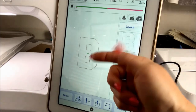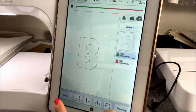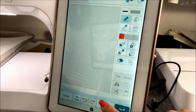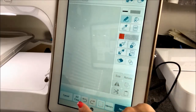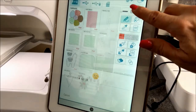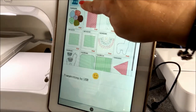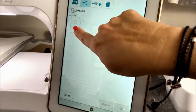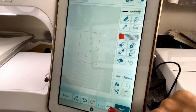So now if we needed a satin stitch on top of this, let's touch return. We'll touch add. We're going to go back into IQ Designer. We're going to retrieve that design from memory. We're going to use the little pocket up here at the top. We're going to go into our USB. You can see it saved into the B pocket. There's my B. Touch OK.